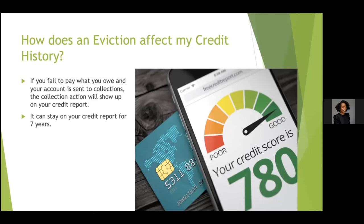Evictions aren't included on your credit report, and neither are certain types of public records, such as eviction judgments. However, that doesn't mean an eviction leaves your credit squeaky clean or that potential future landlords won't know about your eviction history.